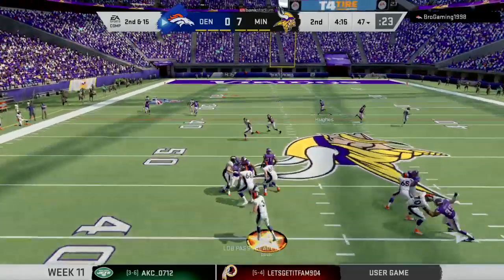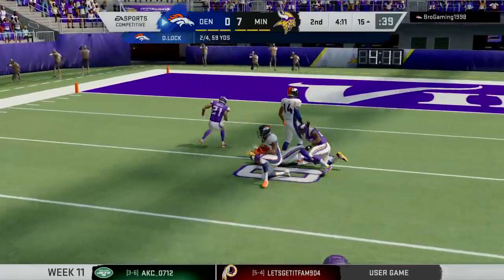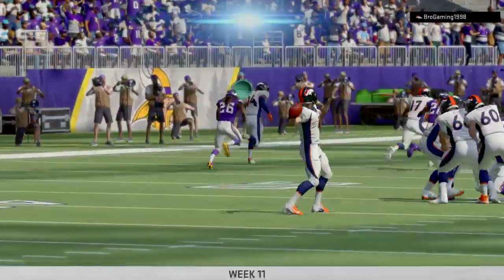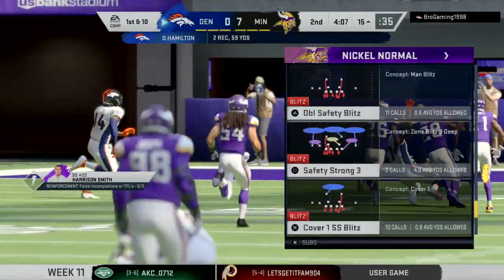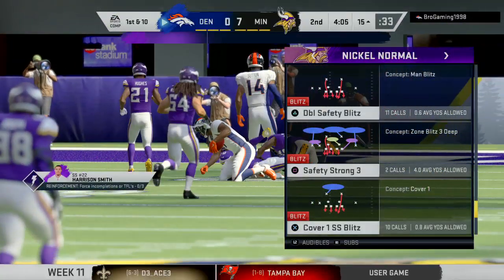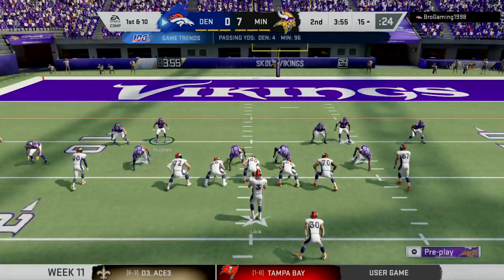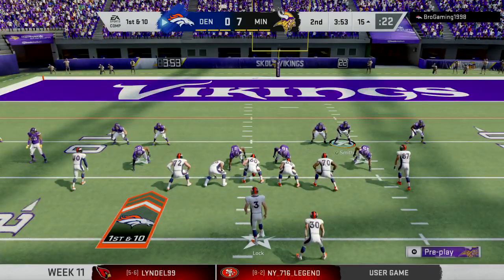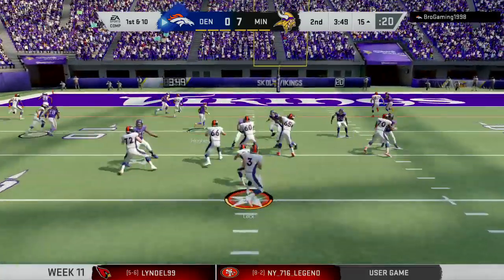On 2nd and 15 now. Lock. And that is caught one-handed. Oh, my, he pulled it in. A big pickup of 38. That was an excellent read right there. Saw cover one. That means it's just a single high safety. So you know if you throw the ball to the outside part of the field, help is going to be a little bit late getting there. And he puts one out there for a big-time completion.